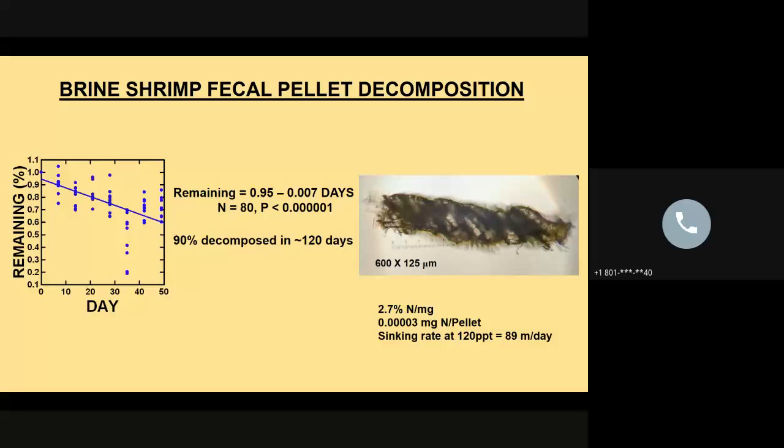An average pellet is 2.7% nitrogen per milligram, which is 0.00003 milligrams of nitrogen per pellet. Sinking rate of pellets, 89 meters per day. They're little rocks. They go into the water column and they fall. You got it. They make a lithic sand.